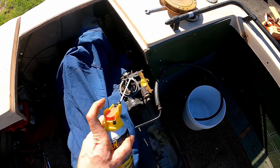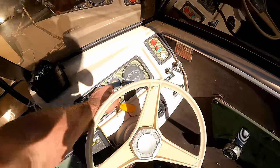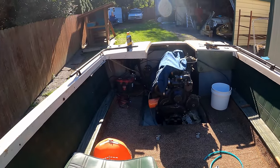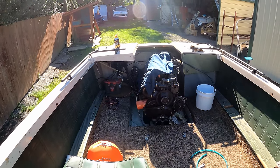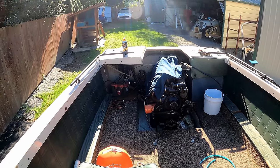A little bit of lube down the carb. We got the plug holes covered up. Let's give her a crank and let it build up a little oil pressure. All right, that sounded good. I think my battery's not in great condition.